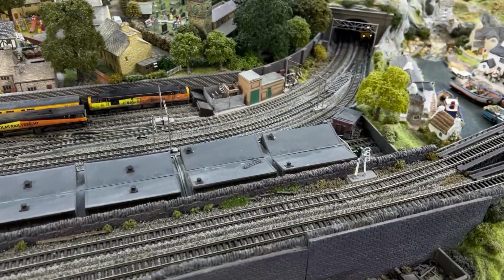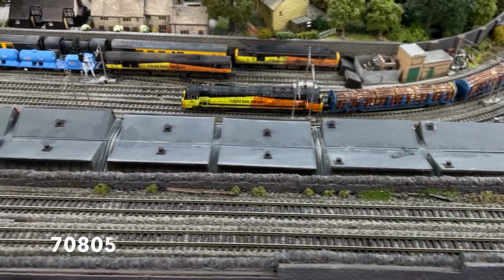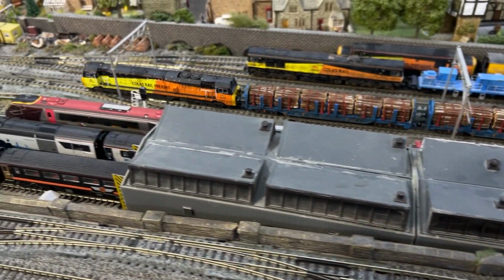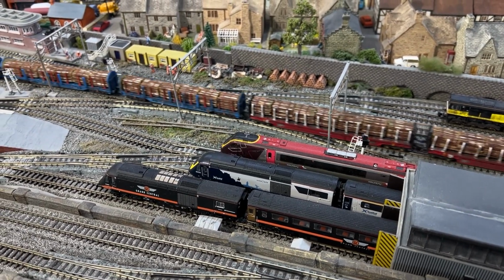A coalless Class 70 is leading the daily timber train from Carlisle Yard to Chirk, but after passing across the Settle and Carlisle Railway, it has been diverted through Leefield. And the consist is a mixture of IWA and KSA timber wagons.